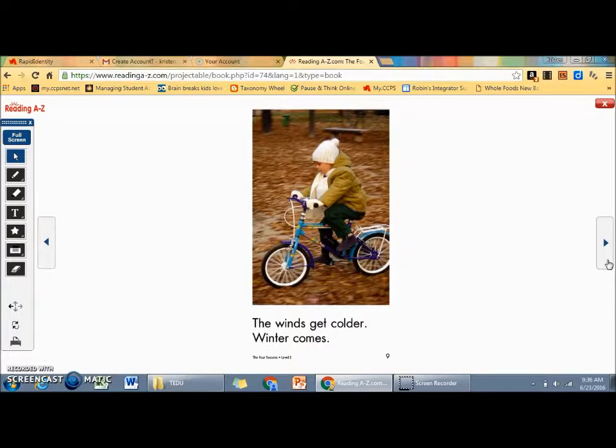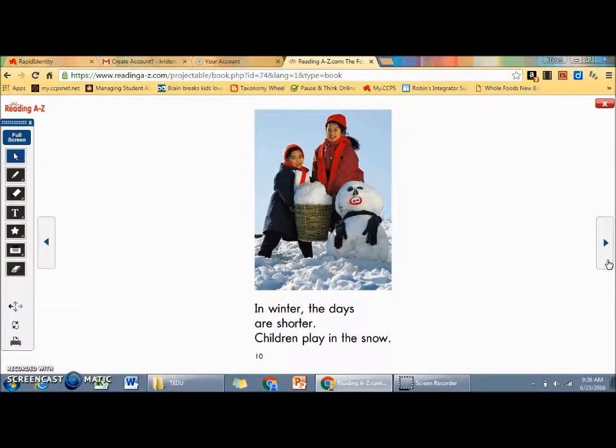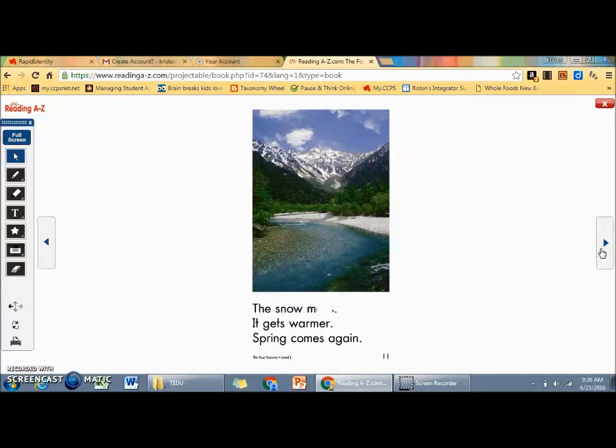The wind gets colder. Winter comes. In winter, the days are shorter. Children play in the snow. Oh, we have a tricky one on this page. The snow. If I don't know what this word is, I'm going to skip it and come back to it. The snow, it gets warmer. Spring comes again. What happens to the snow when the weather gets warmer?